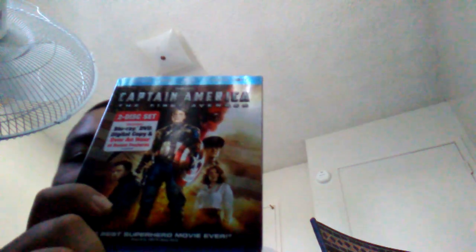Next one up, Captain America: The First Avenger. The best superhero movie ever, says Brian Erdy of CBS TV Movie Planet. From the studio that brought you Iron Man, Disc 1 Blu-ray feature film, plus special features. Marvel one-shot, A Funny Thing Happened on the Way to Thor's Hammer HD. The Assembly Begins HD. 6 featurettes HD. 4 deleted scenes HD. Commentary by director Joe Johnston, director of photography Shelley Johnson, and editor Jeffrey Ford, and more. And Disc 2 is the DVD of the movie.